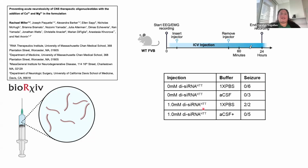But if they add in the siRNAs, they see that the mice where the siRNAs were delivered with PBS are now all getting seizures following the experiment. Whereas the mice where the siRNA is delivered with their kind of bespoke buffer are not getting these seizures following the experiment.